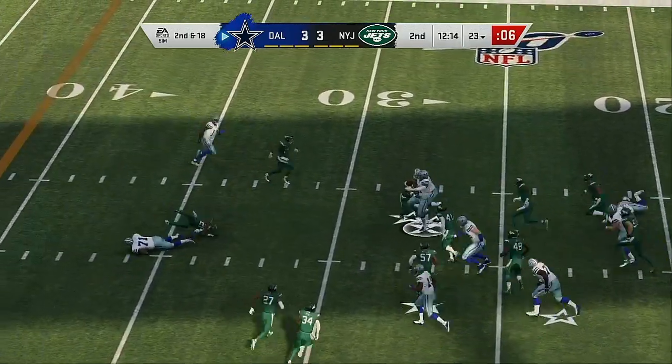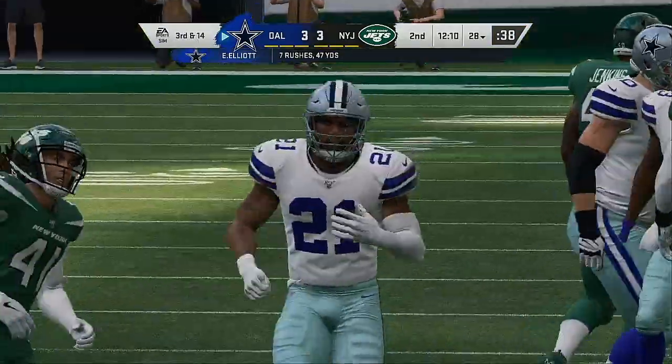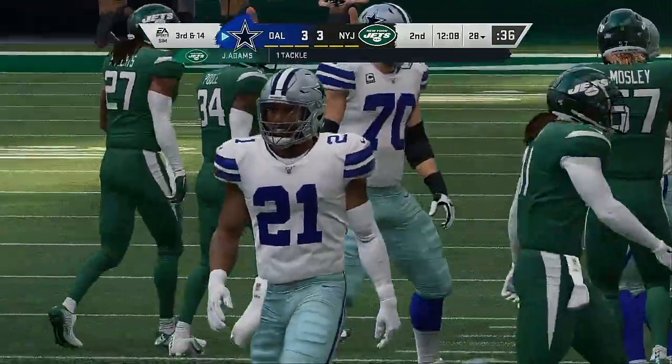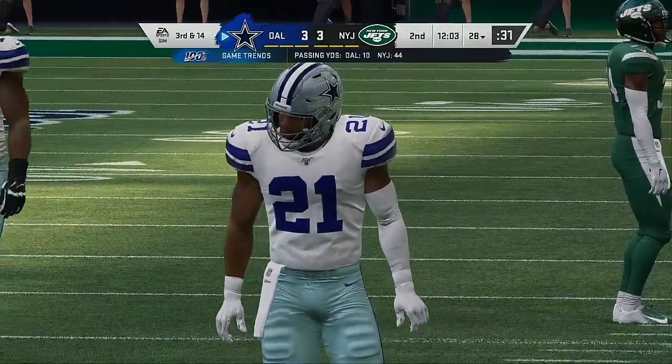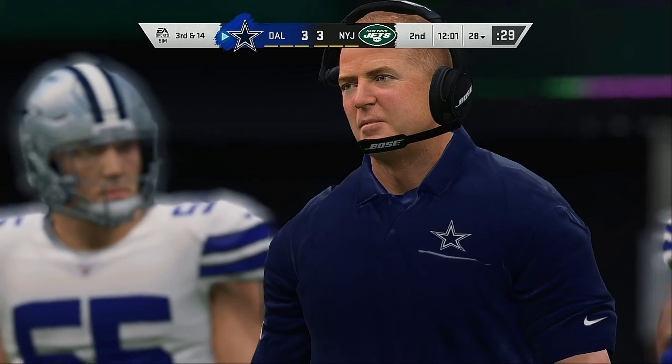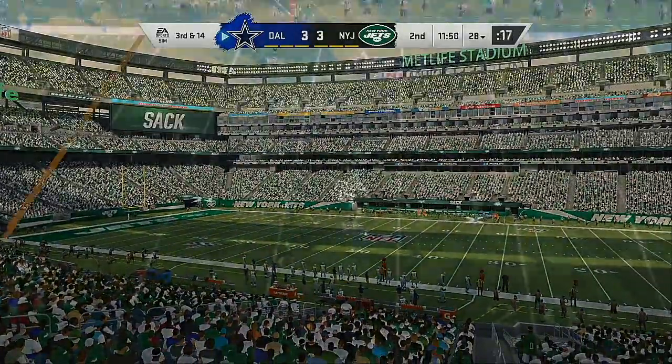This is second and long. Elliott. He's able to get four back on the run, but now they'll have to find something here on third and about 14. On any running play that's called, they're always hoping that it's going to break big and go the distance. But when you get a nice gain like that, you're able to do so many things anyway.